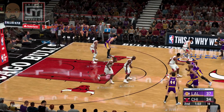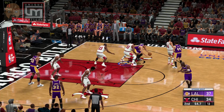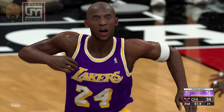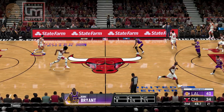Johnson kicks to Kobe. Pass to Mikan. Back to Kobe for the 3. And again, Los Angeles with the triple. Shooting it with more confidence now. Look at his face. He didn't look quite right in the opening minutes. Finding it now.